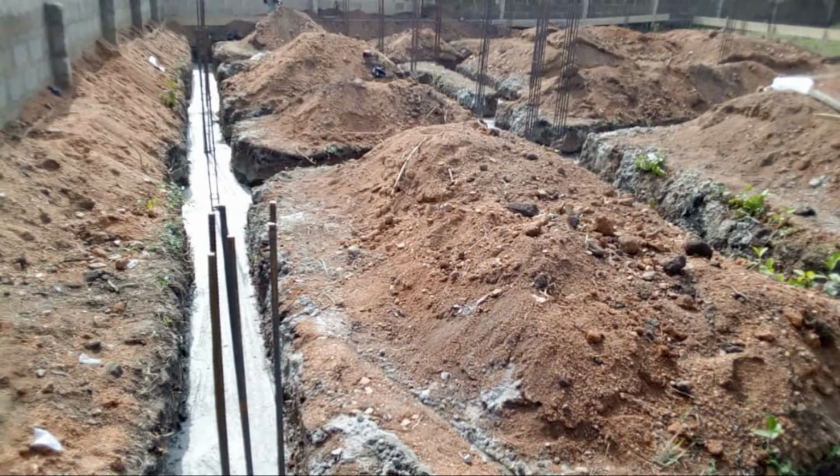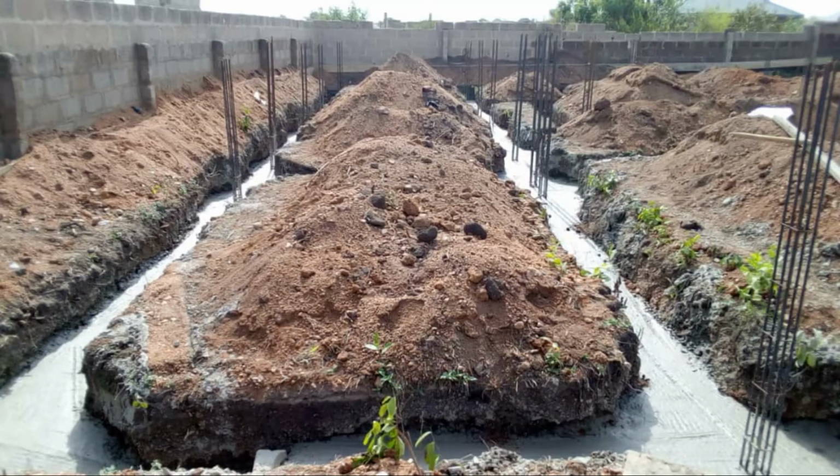You know the total cost of your iron rods, okay? You know that we need 1 ton of 16 mm. Already the height of the rod is 10 feet high, okay? Yes, so already 1 foot or 1.5 feet is buried in the ground. Are you getting the point?